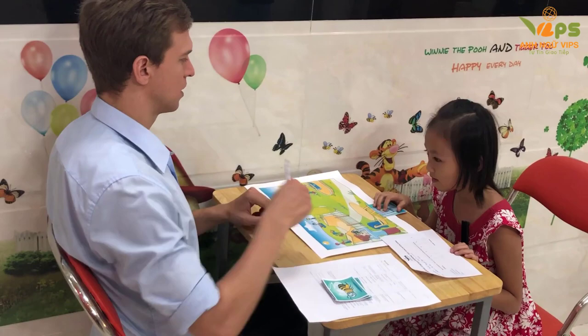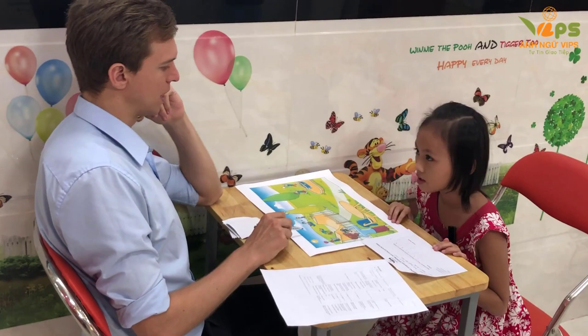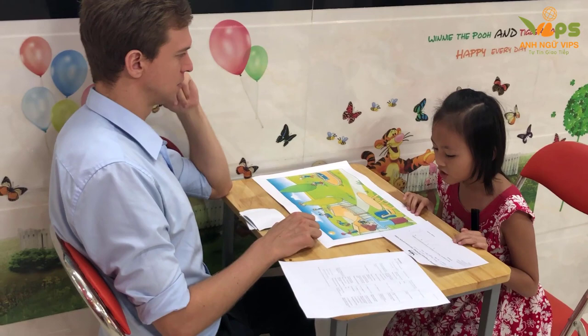Now we'll look at this picture again. Can you tell me what that is? This is a skateboard. Skateboard, and what color is it? The skateboard is red. Red. And how many skateboards are there? There are 5 skateboards. Excellent, well done, okay. And can you tell me what the woman is doing in the picture? She's taking photos. Taking a photo, okay.